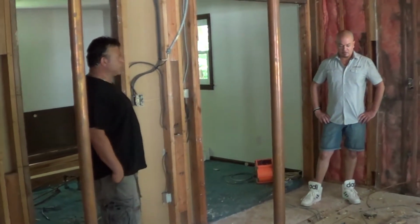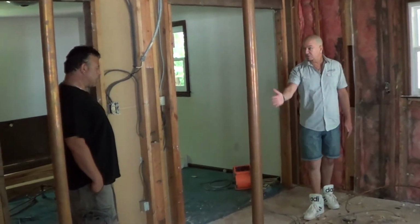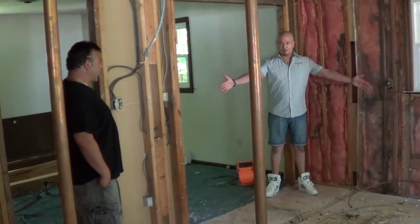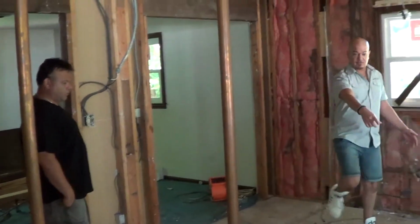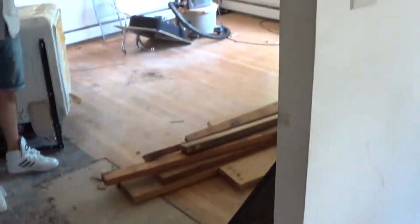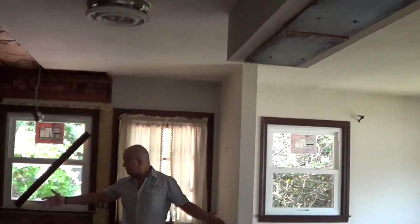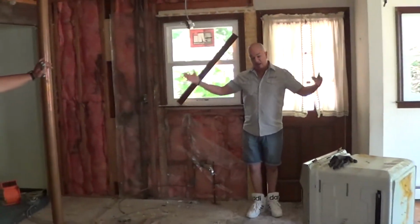You know what, I kind of like that idea. I was thinking we were just going to be here, which was the original line, but now we've got another 2.5 feet. Right. As you can see, this is where the old island was right here, which opens up now to the dining room. So now we've got the dining room space, and we'll have a huge, very large kitchen.